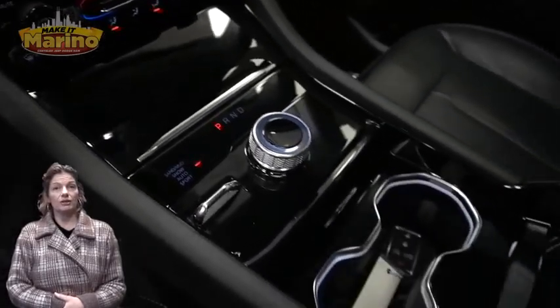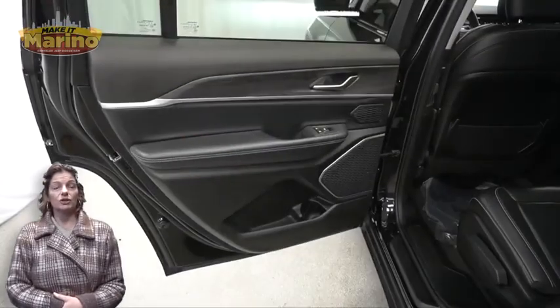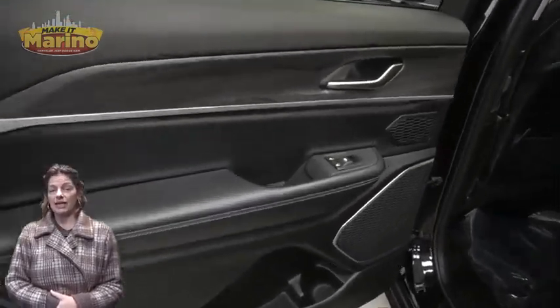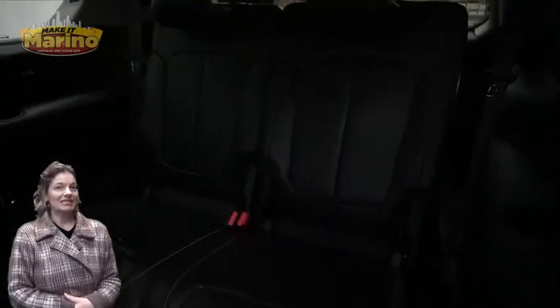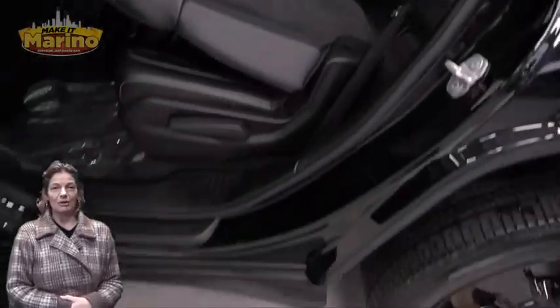10.1-inch touchscreen, navigation, select terrain system, heated second row seating, dual pane panoramic sunroof, power liftgate, 3.6-liter V6 engine, and so much more.